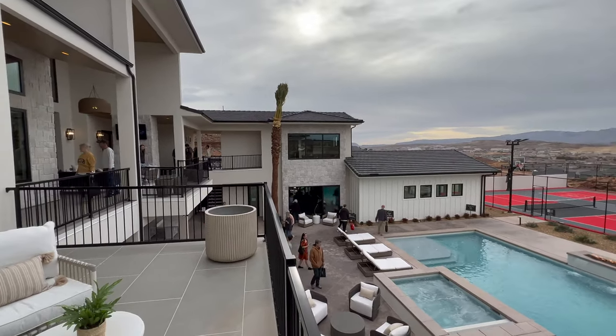Oh, there's a downstairs as well below this area. Oh, wow. So there is an indoor sport court as well. It's actually an indoor trampoline, so you can shoot buckets right from there. And Belgium. Oh, that's cool.